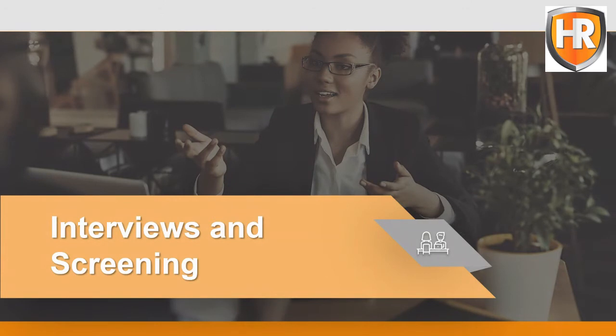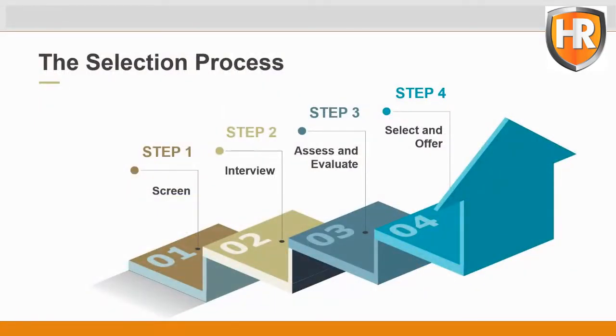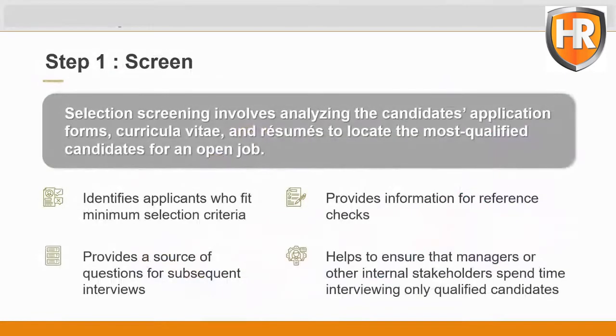So now let's talk about interviews and screening. The selection process generally starts with the screen, moves on then to the in-person or nowadays maybe a video interview, then moves on to the assessment and evaluation of all candidates, and then step 4, which is the select and offer. So let's start first talking about the screen.